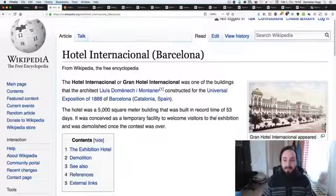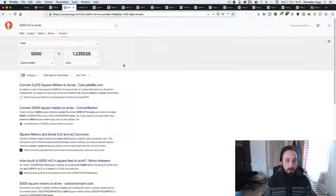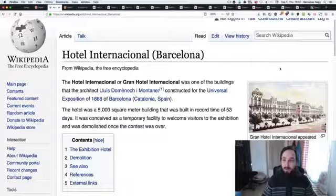I mean, you can't make this stuff up, can you? 53 days and a 5,000 square meter building. I just want to show you, those of you who don't know what a square meter is, because you're in America and you use the imperial system, it's about 1.2 acres. It's like a land. You can sow it and have potatoes and whatever you want for one or two persons. It's like huge, right? And a 5,000 square meter building in a record time of 53 days, less than 2 months. I mean, give me a break.